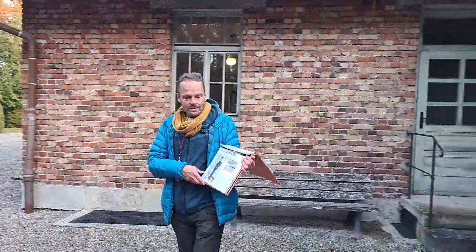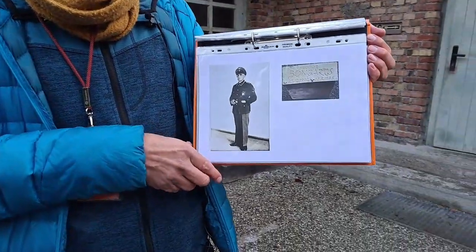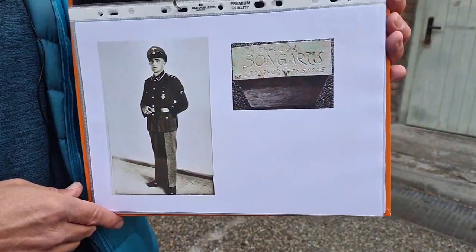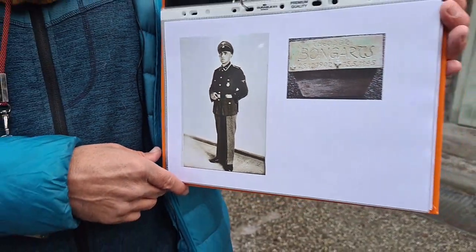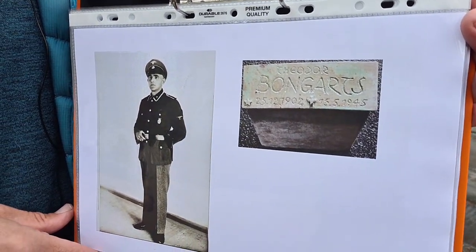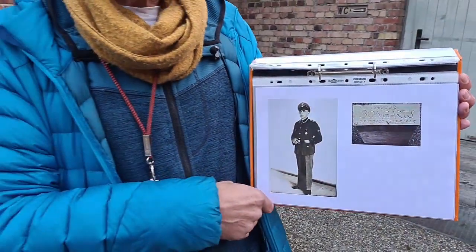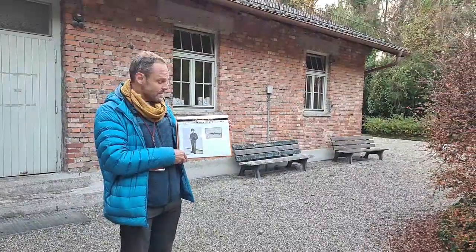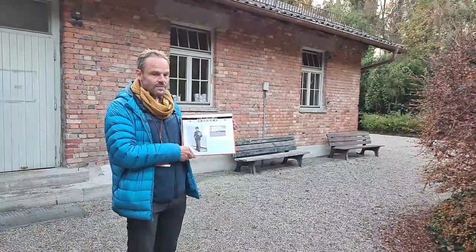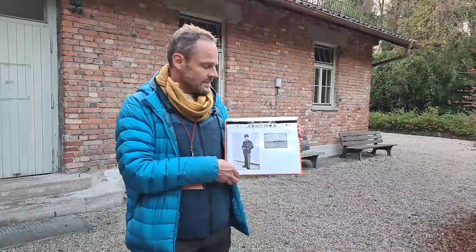The man who was responsible for this office, and who was responsible for the crematory since the beginning of the crematory, was this man. His name is Theodor Bongartz. He was an SS Oberscharführer, which would correspond to a staff sergeant. He was an alcoholic, and he was drunk in the Dachau taverns. He bragged about his extraordinary skills in doing executions by neck shots, so even his SS comrades were afraid of him. So probably he was also involved in the shooting of Noor Inayat Khan and her three comrades that were executed in the crematory area.